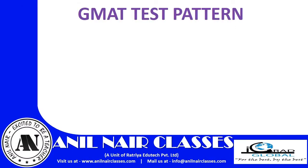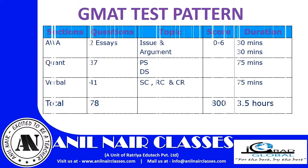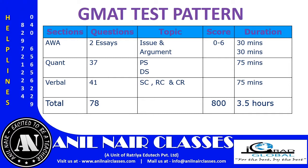We have seen when to take the GMAT test in the admission cycle. Now let us find out the GMAT test pattern. This is the old GMAT test pattern that I am going to present now. As we have seen, it is a test of your verbal and quantitative ability. There are 3 sections: the analytical writing section, the quantitative section and the verbal section. The analytical writing section comprises 1 essay in the current pattern, which is the argument essay, and it has a standalone score of 0 to 6, which is a subjective rating. A good score on this would be a 4 on 6.